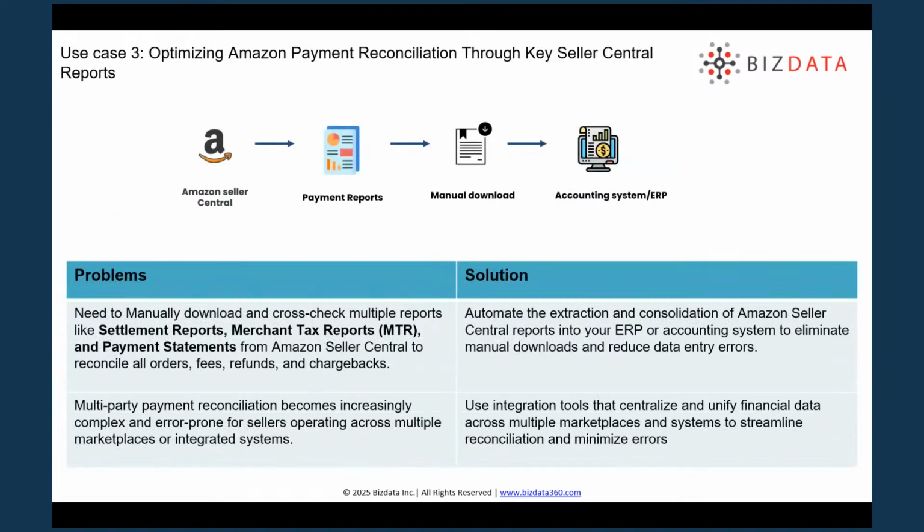Moving to our next use case, I won't go into much detail here, because this is the payment reconciliation I was talking about. We have a solution where you can have a consolidated view, or an easy integration of payment reconciliation coming from Amazon or any of your systems. You can integrate directly and automate the integration into your accounting software or database.